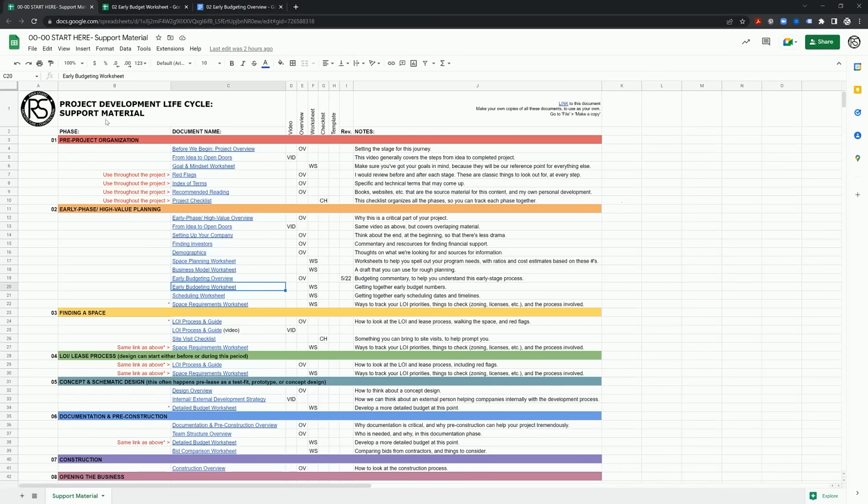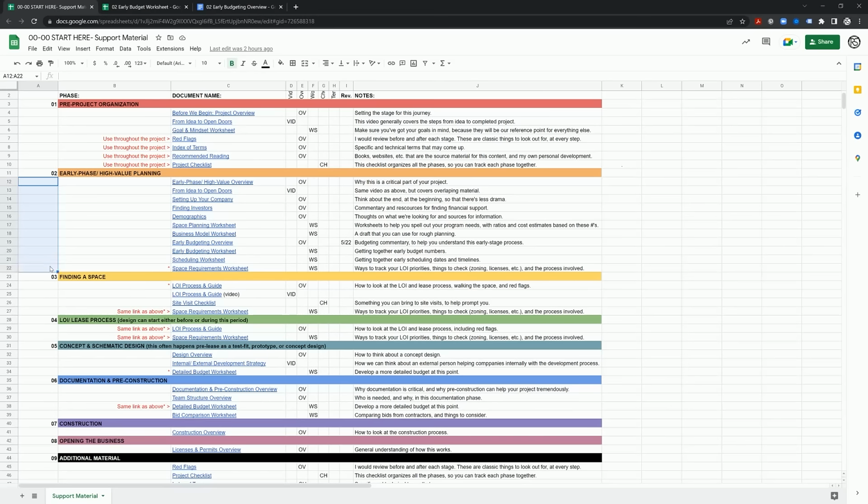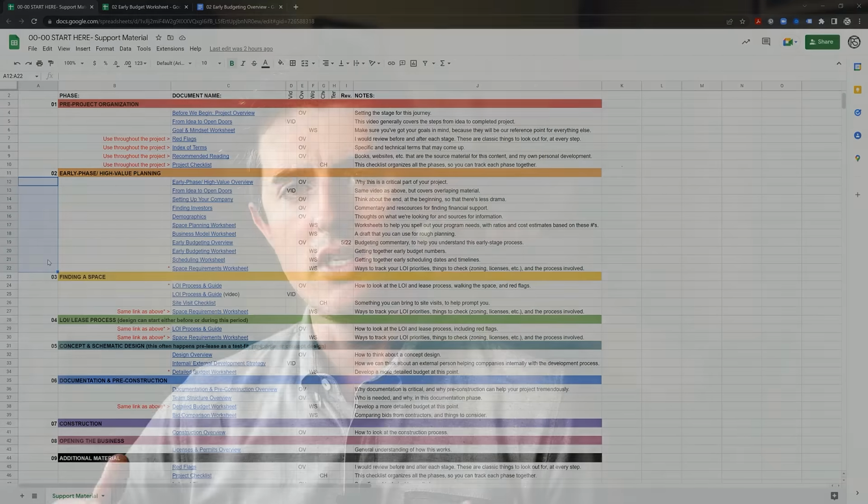And so looking at the list of support material that I provide people, this sort of early phase but high value planning, I keep talking about that because so much of the stuff that you do in this initial window is going to dictate the big picture items of your project. And part of that has to do with budgeting, setting up your business model, and a big part of that really has to do with how much space is needed for these things. How much space can you afford? How much can you spend on the build out?